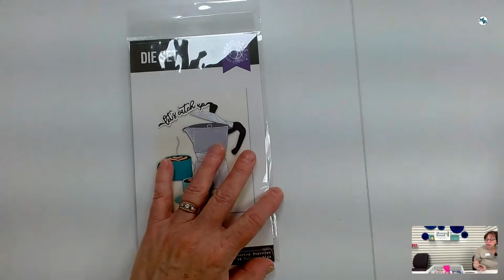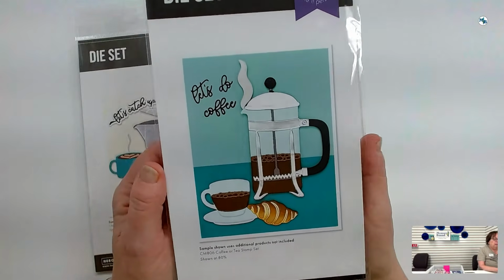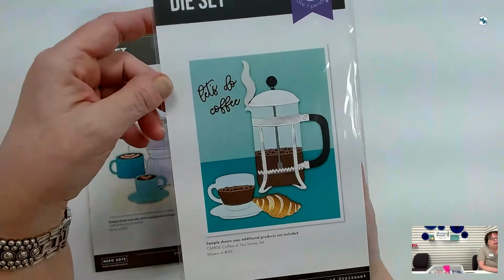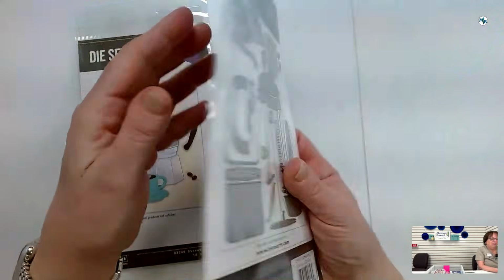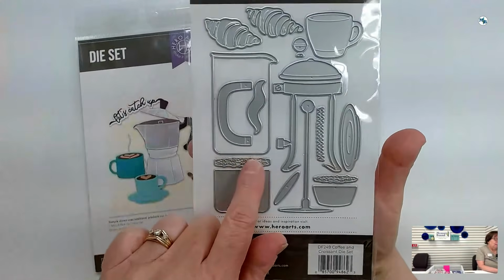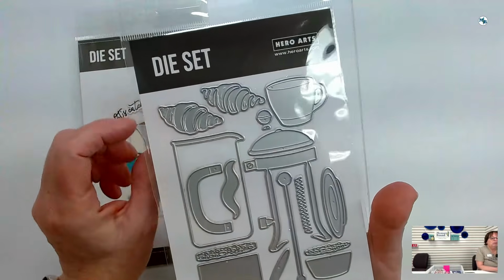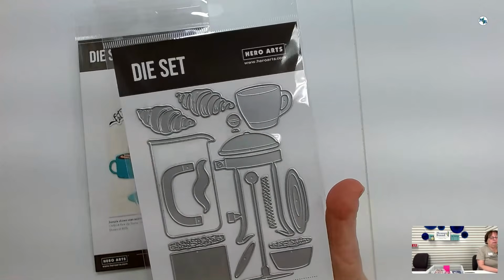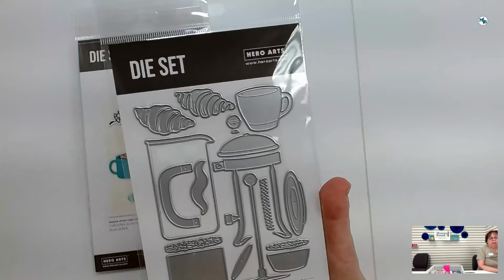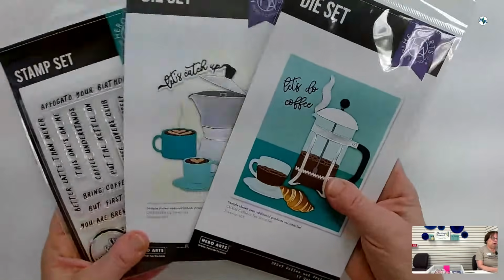And then the other one is the coffee and croissant die set. Is that a French press, Diane? I know you don't drink coffee, but we think it's a French press. But look at that, and look at the little fuzzy topping and the croissants. We were just talking about chocolate croissants. Diane said once in a great while she'll pick one up at Starbucks, and I will say they do have good chocolate croissants. Yes, that's my favorite. So those are new from Hero Arts. And then I got two other new ones that are going to be wowzers.